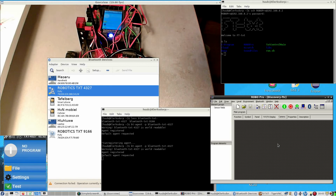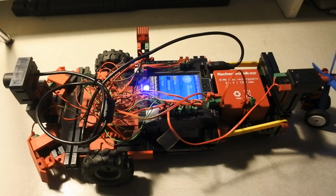So with this, this is of course a driving robot, not a walking robot. So my walking robot with Bluetooth has no use. To try again, it won't work. This brings me back to other experiments. So this is a disappointing result.